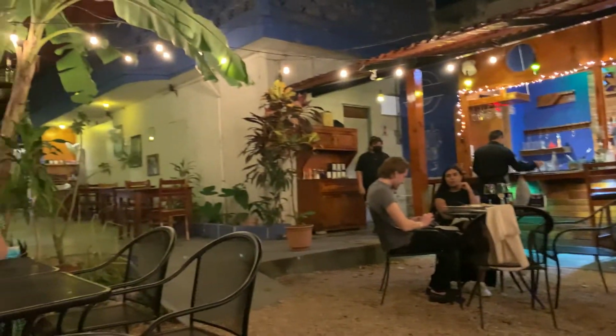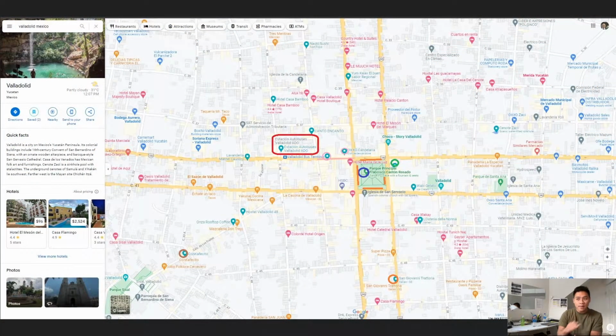And the kitchen here, based on the 3 to 4 times I visited this restaurant, delivered amazing, consistent quality food. My only criticism here is the service at San Giovanni Trattoria is really, really slow. It's probably one of the slowest service I've ever received in Mexico.